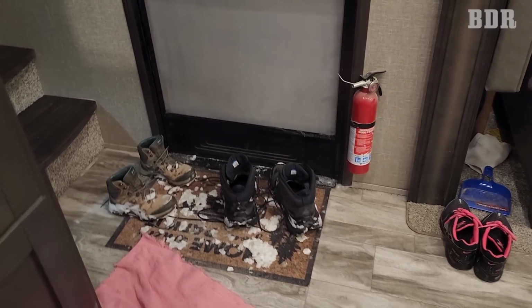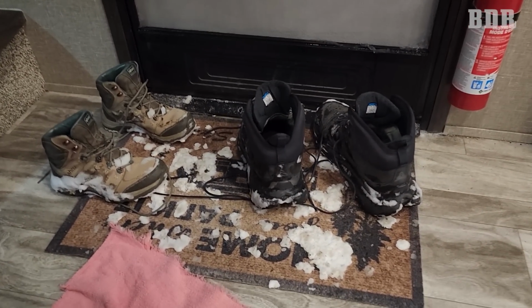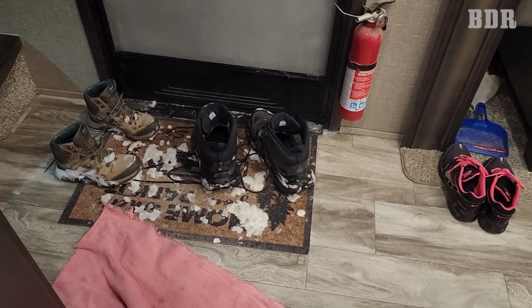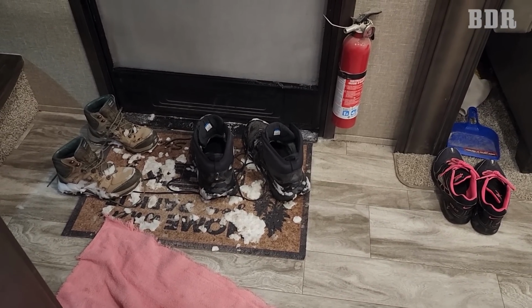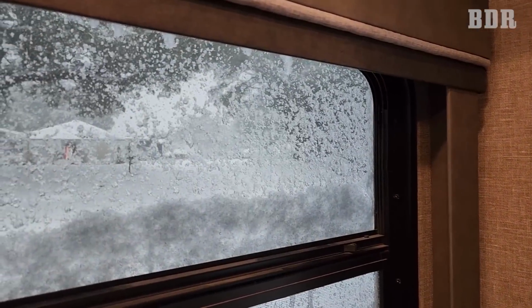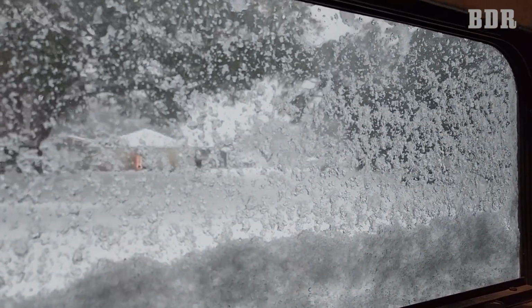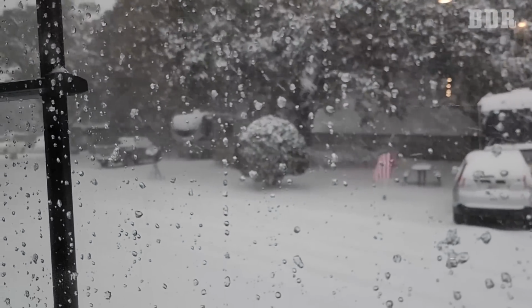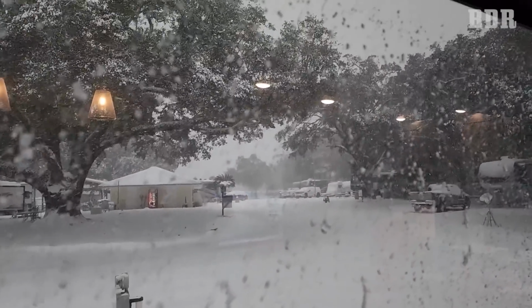Alright, y'all, we're inside. There is our leftover snow from being outside. I mean, that was thick to walk in. I never thought I would. Alright, y'all, this is the 5-hour update. My window is getting like, you can't see out that window, because I think the wind is stronger now. Look at it just blowing. And it's still coming down.